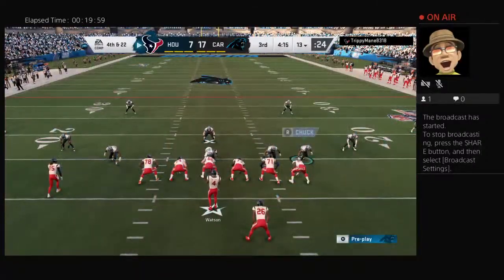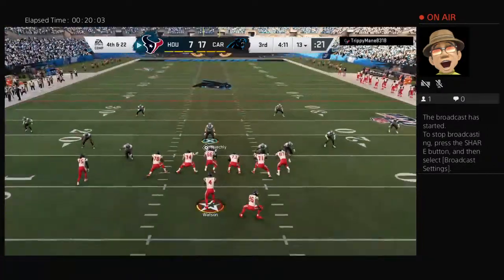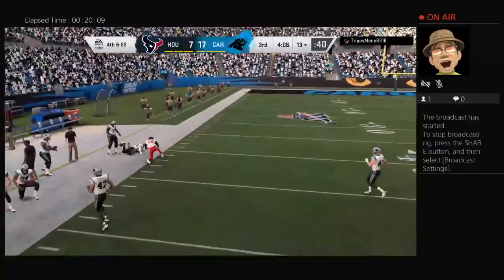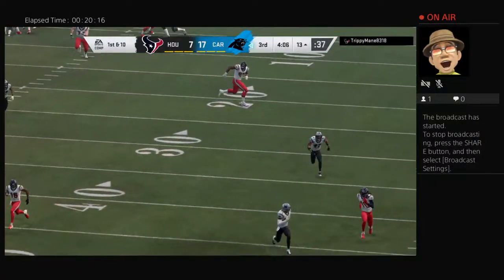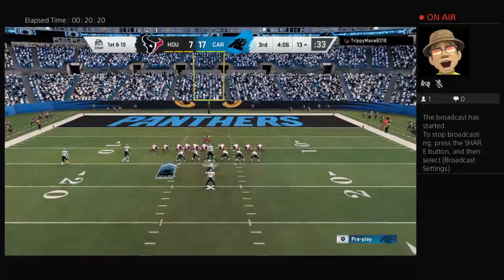Watson going to stay out there as they'll go for it on fourth. Here we go. They're going for it. It's Watson going deep for Hopkins. And they will not be able to hook up there. It's incomplete. Boy, a real head-scratcher there. And now possession will go over inside the 15-yard line.